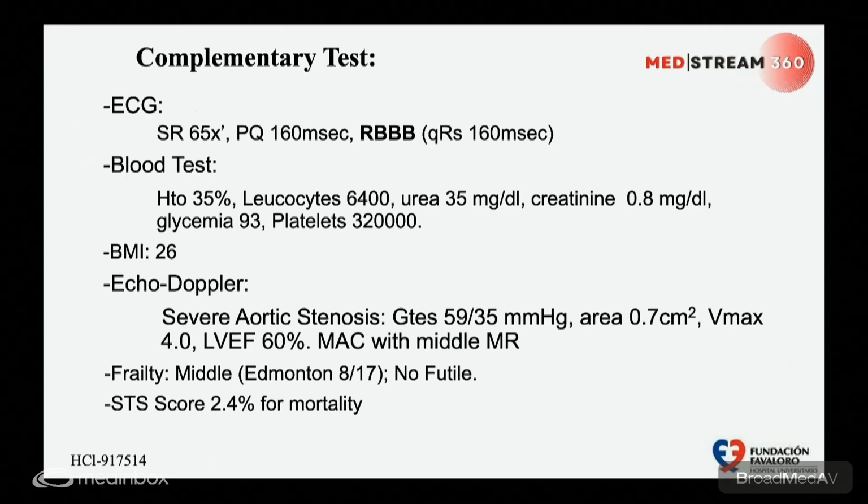Next. On the ECG, there is a normal sinus rhythm at 65 per minute. The PQ is 160, but she has a right bundle branch block with a QRS of 160 milliseconds. So this is an important consideration. It's why we are going to use a pacemaker from the beginning, and this patient is going to keep the pacing at least until tomorrow. Carlos, do you agree? Yeah, I agree. Okay, perfect.